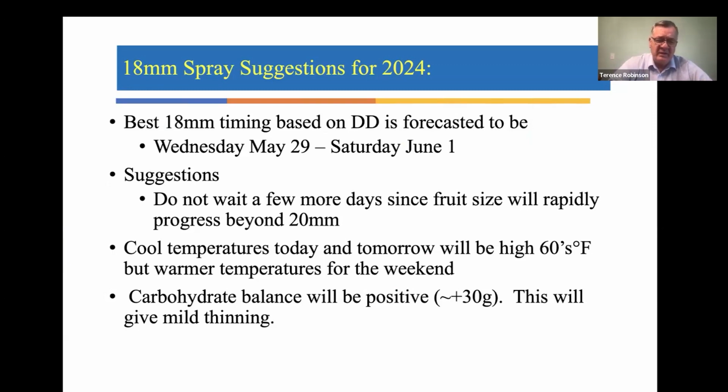Now, my suggestion is don't wait a few more days to see what happens, because I don't think the weather's going to help you that much by waiting, and we're rapidly progressing beyond 20 millimeters when we don't get much response. Now, there's relatively cool temperatures today and tomorrow in the high 60s, but then a slight warming trend as we get towards the weekend. So a strategy you might consider is waiting till Thursday to spray. But even then, you'll have a plus 30 gram carbohydrate balance, and this is always going to give mild thinning when we're at this fruit size. So it's a situation that we know what the problem is, but we don't have a perfect fix for it if you really need more thinning.